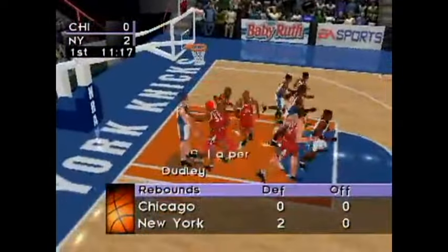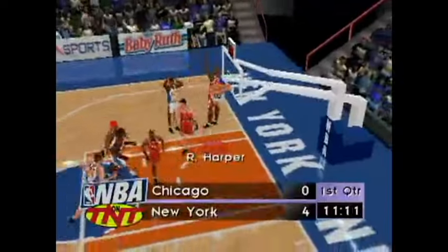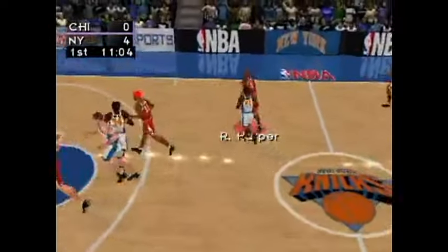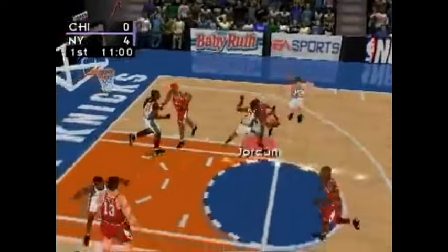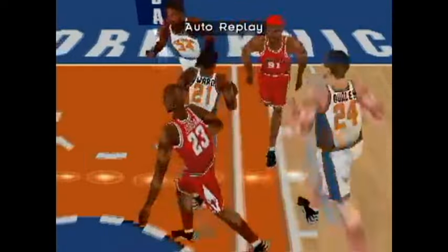Harper takes the jumper. Doesn't get the basket. Ward to Houston. He goes up with a jumper. Inbound pass for Harper. To number 23. Great jam. Let's check that one.